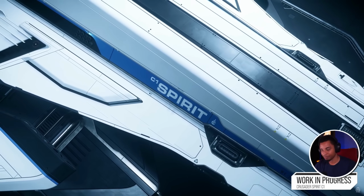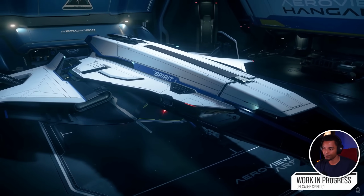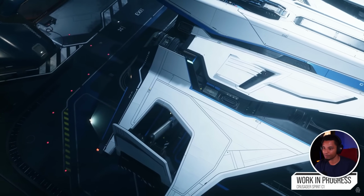On the C1 versus the other variants, we've cleaned up the top of the ship. You'll notice that the roof kind of switches out. So the C1 has a sleek, simplified roof. It's a little bit more aerodynamic.